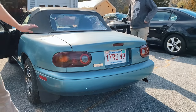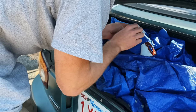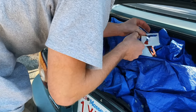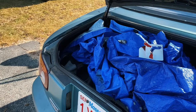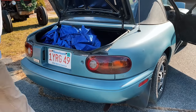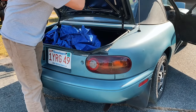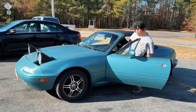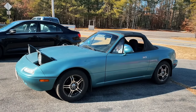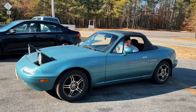Now I just gotta make this thing road legal real quick. Ooh, China. Hit him. Yeah! All right, I'm gonna swap the plates over and then I think we're good to roll. It might be out of gas.